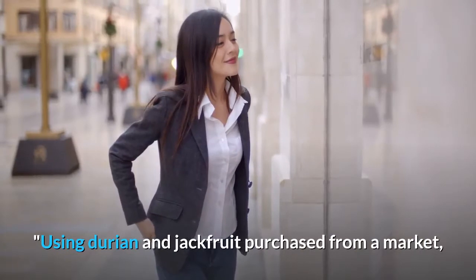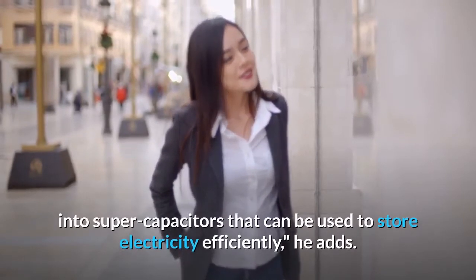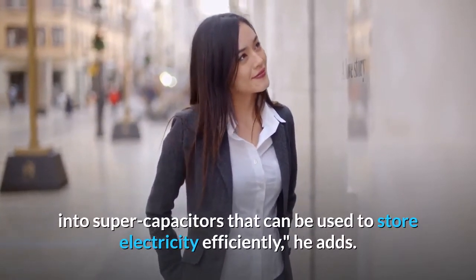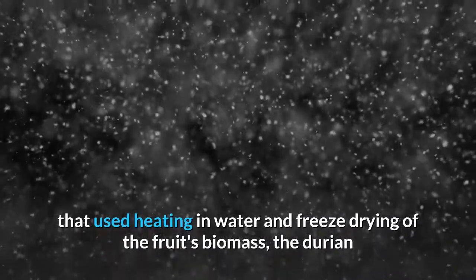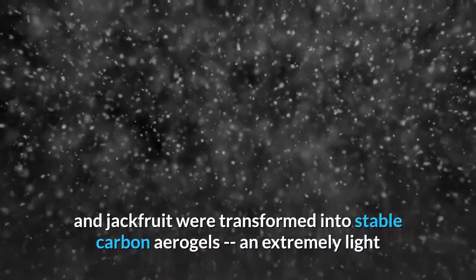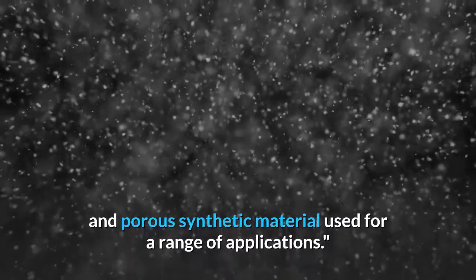Using durian and jackfruit purchased from a market, we converted the fruit's waste portions biomass into supercapacitors that can be used to store electricity efficiently, he adds. Using a non-toxic and non-hazardous green engineering method that used heating in water and freeze-drying of the fruit's biomass, the durian and jackfruit were transformed into stable carbon aerogels, an extremely light and porous synthetic material used for a range of applications.